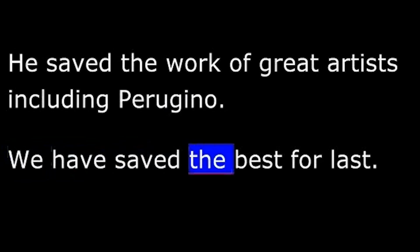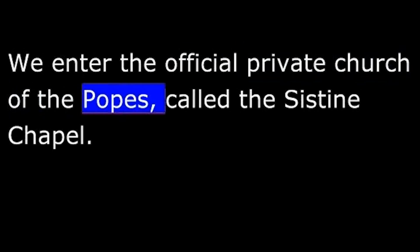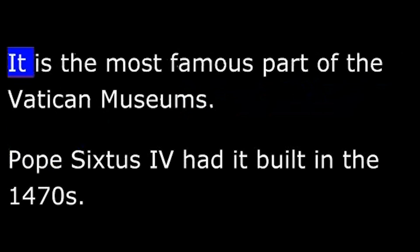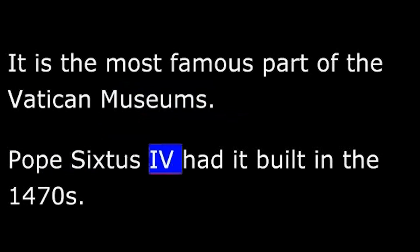We have saved the best for last. We enter the official private church of the popes, called the Sistine Chapel. It is the most famous part of the Vatican Museums. Pope Sixtus IV had it built in the 1470s.